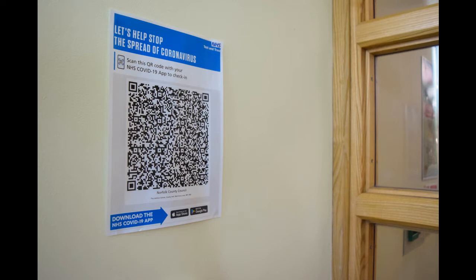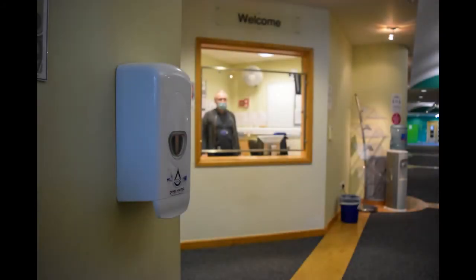We are participating in the NHS Test and Trace scheme. Please download the NHS app before visiting and scan the QR code to check into the venue when you arrive. Hand sanitizer is available when you enter the building and at other points during your visit, such as the entrance to the search room. Please ensure you use the sanitizer and/or wash your hands regularly.